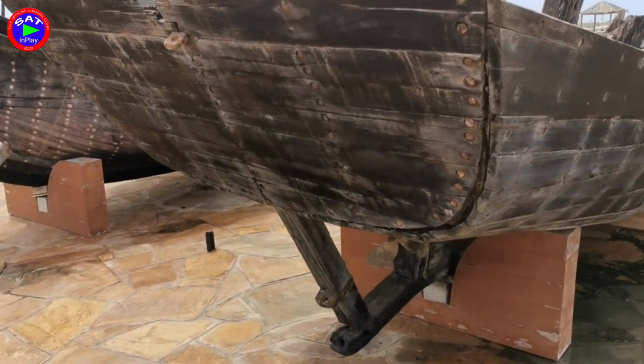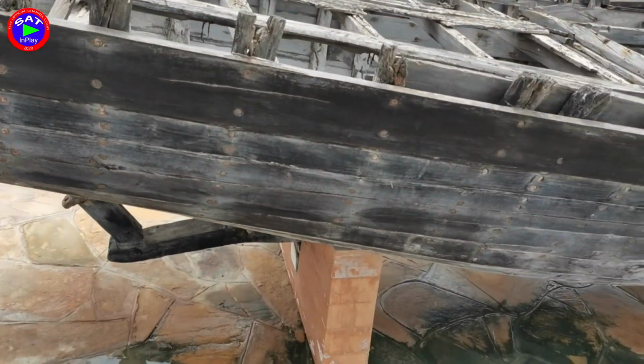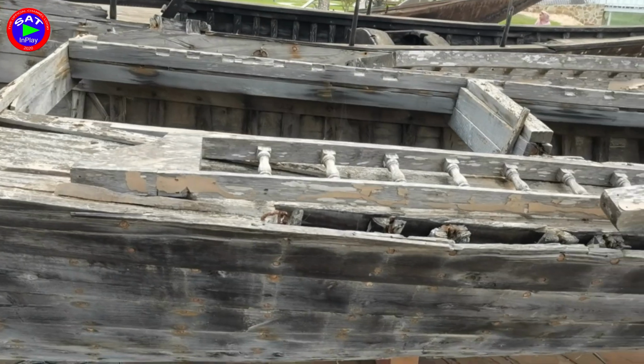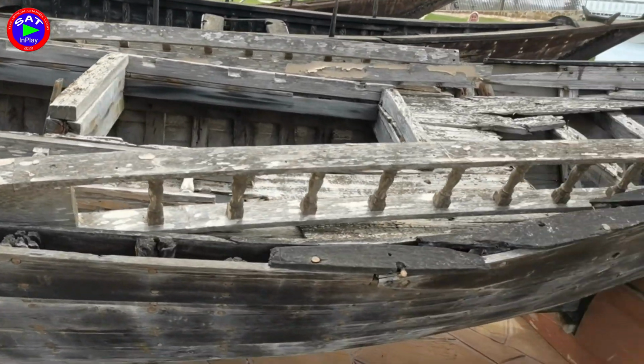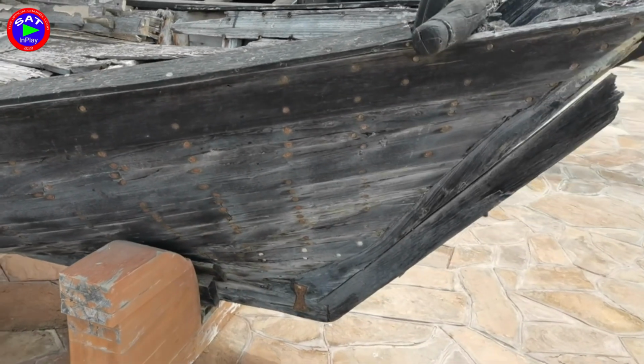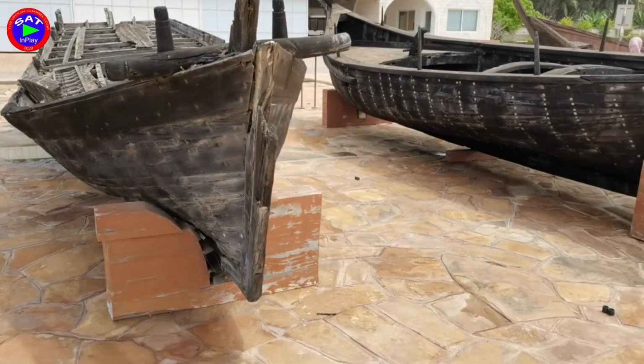So this is the boat. So look at the structure. Man, they were able to still preserve this kind of boat. Ayan. So this is the boat.